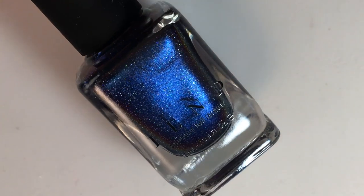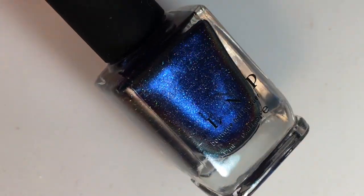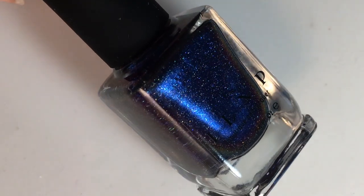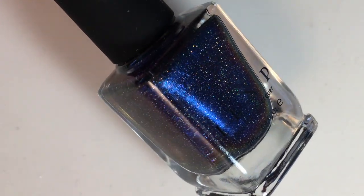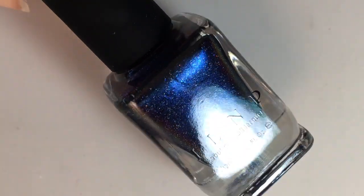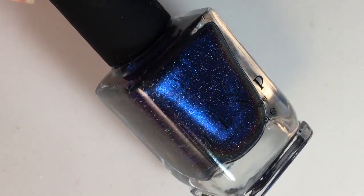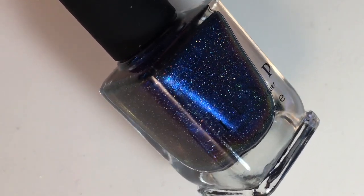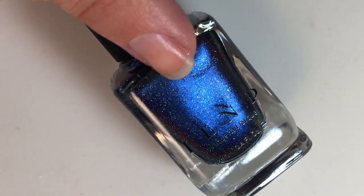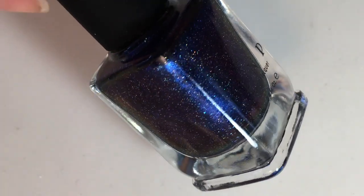Next up we have Unfazed, and you guys, this one is very stunning in the bottle, and this is described as a blue to purple duochrome holographic nail polish. It has a duochrome base that flips from blue to purple, and even touches hints of red and gold in certain lighting. In my lighting in the bottle, you can definitely see that on the edges. I hope you guys can see that on the screen.